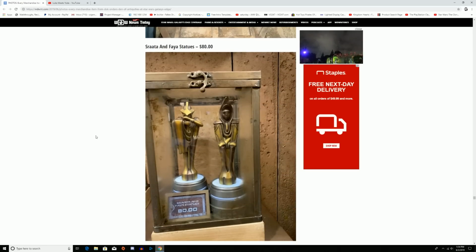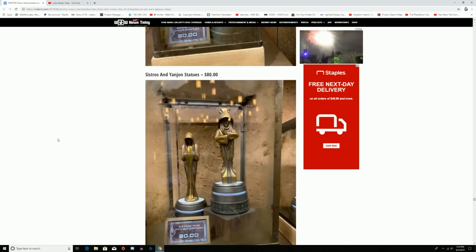We also have these statues here. I'm not even going to attempt to pronounce the names, but these are $80. Is it $80 as a set or $80 separate? Is the main question here.